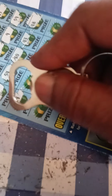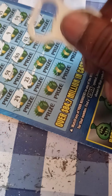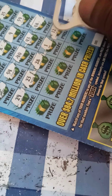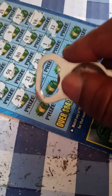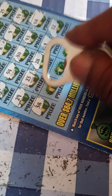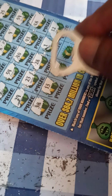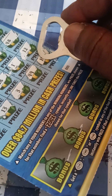All right, let's move to the last two rows. 29, nope. 23, no, that's another one-off, we got 22. 28, nope. Number 1, pesky. Number 12, that's a reverse, we got 21 in the winning numbers. 38, come on, give me something. 13, nope. Number 3, nope. 49, last couple of numbers. Number 19.